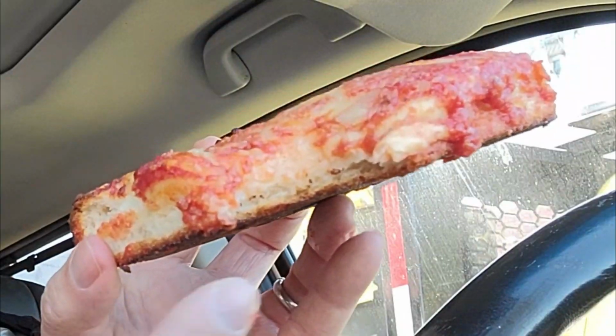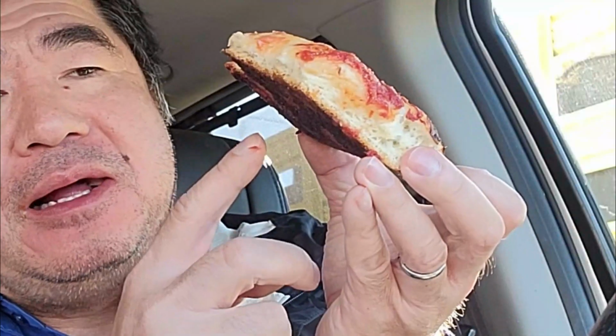Let's take a look inside that first bite. Still nice and tight, right? It tastes good. I like it on the cabbage because it's crunchy. I wouldn't say crisp, but crunchy. So it holds up. It's not going anywhere, right?